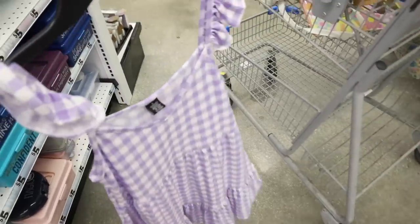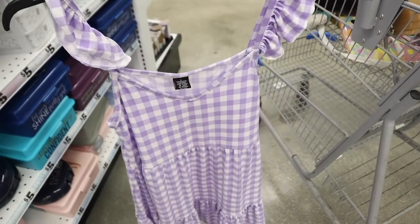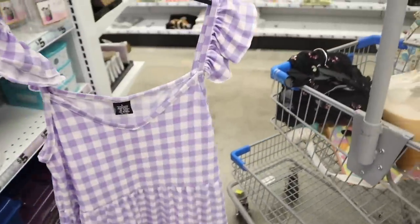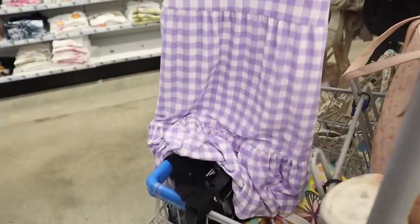So hard to pick a favorite because they're all very, very cute, but I'm hoping a size small fits me. Keep in mind, they don't have a size extra small, but I'm pretty sure you can wear this off the shoulder too if you really, really want to. But comment down below your favorite, the butterfly one or the purple checkered one. So pretty.